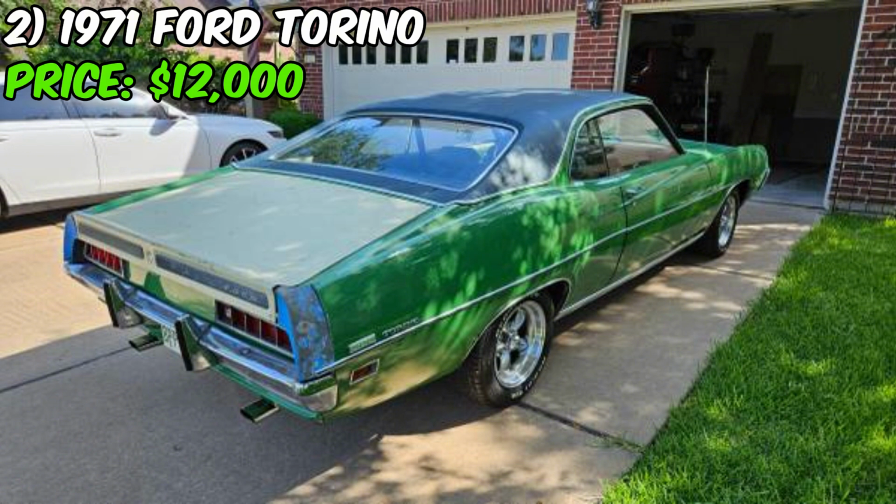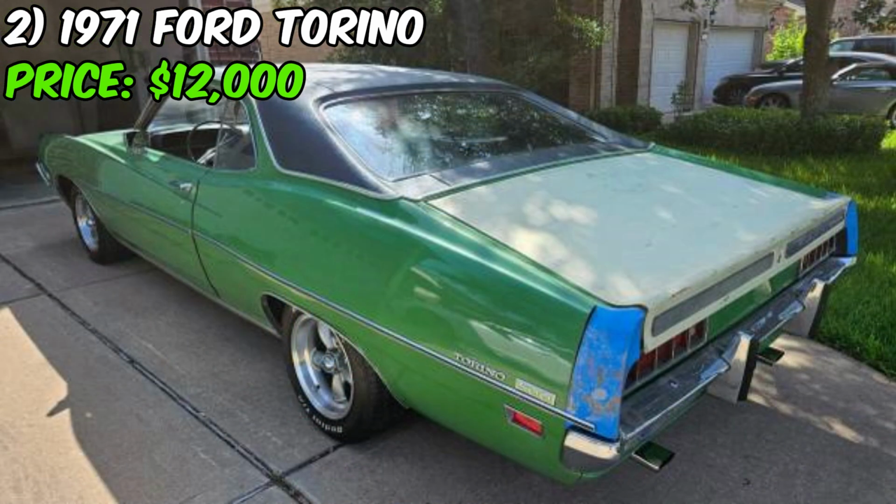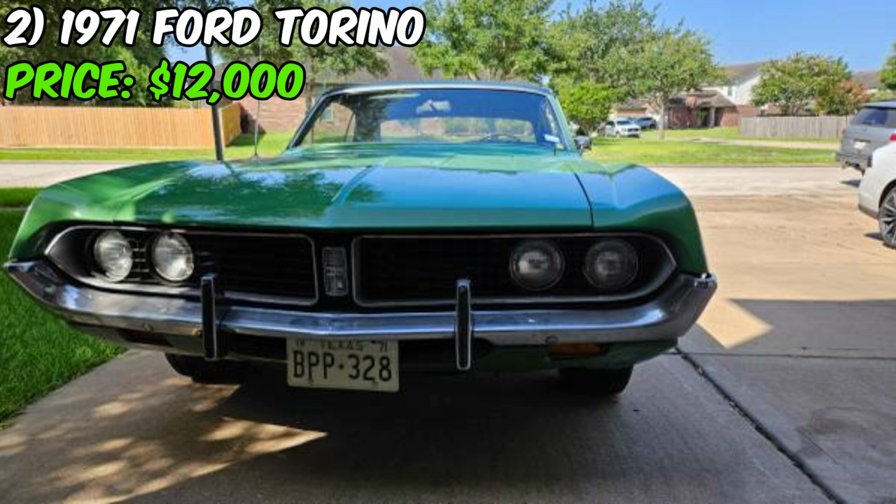There are rust bubbles starting to form under the vinyl top, and rust is showing at the roof to rear quarter panel seam. Bubbles are also starting to appear on the rear wheel wells. While these issues may be a concern for some buyers, the seller's transparency is appreciated.